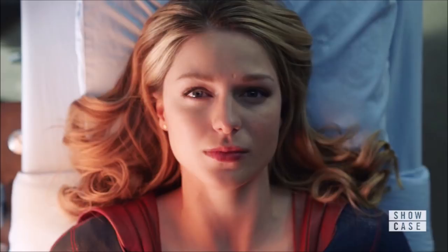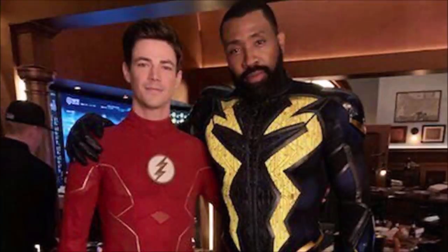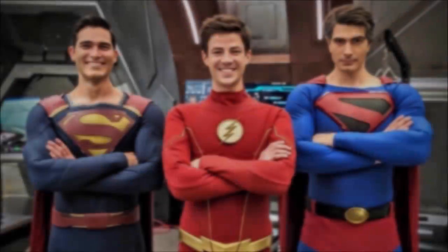Okay, so moving on, we've got some more photos. We've got Cress Williams with Grant Gustin. They are suited up. This was super exciting to see, just to see that they are finally crossing over. Probably one of my favorite photos they've ever released on the shows.